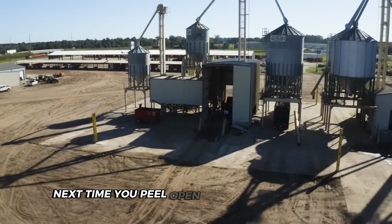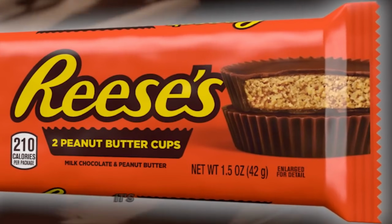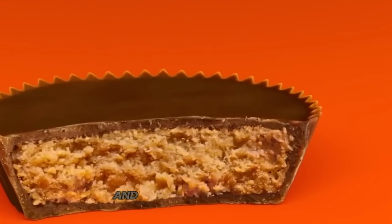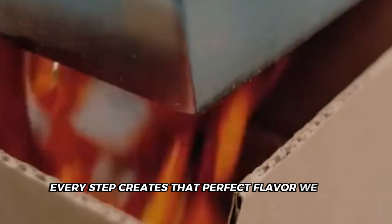Next time you peel open that orange wrapper, think about your Reese's Cups journey. It's not just a quick snack, but a blend of modern food production and sustainable practices. From carefully selected peanuts to precisely tempered chocolate, every step creates that perfect flavor we all love.